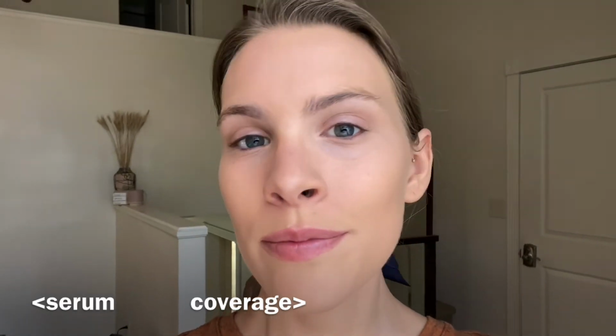I am going to do the rest of my makeup off camera, so eyes, cheeks, lips, and then I will be back in both studio lights and natural lights so that you can see how each of these look once they have products on top.